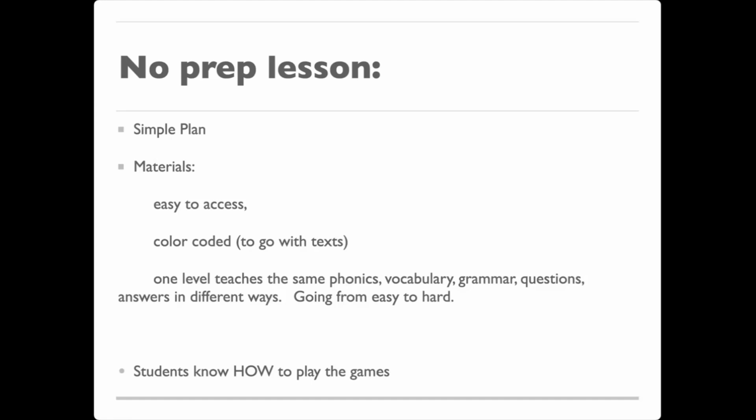So with our games, the beginning game has the easiest vocabulary, the easiest phonics, then the next level, then the next level. And students know how to play the games. That's how you have a no prep lesson: have a simple plan, materials, and the students basically doing the work for you because they're doing it and you're just sitting there monitoring. Okay, that's our normal lesson.